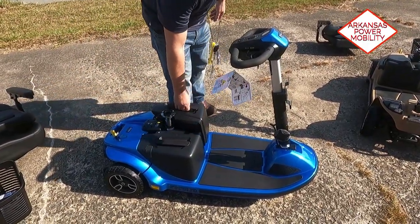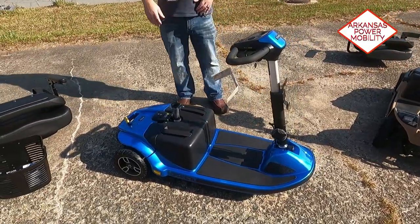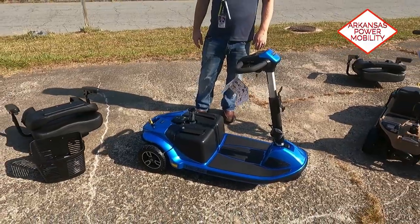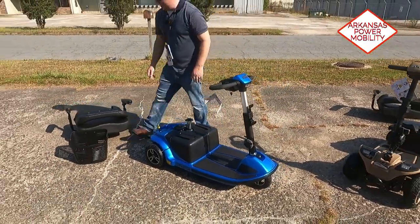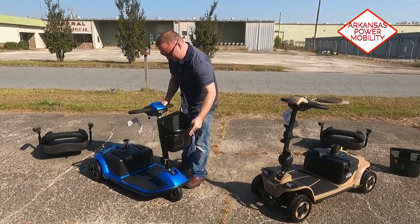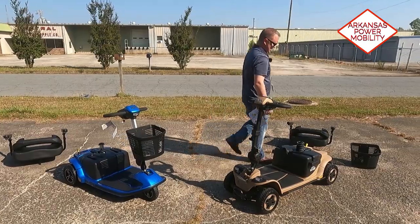I'm putting together our batteries one by one. No special buttons to push. They just lock into place. It's like a puzzle. It's like loading the dishwasher. You just have to put it in its place and it all works out. I'm gonna put back in our front basket. Slides right in. I'm gonna go back to our Bandit.